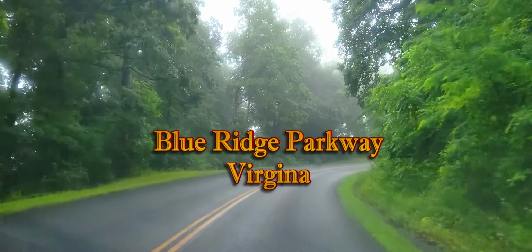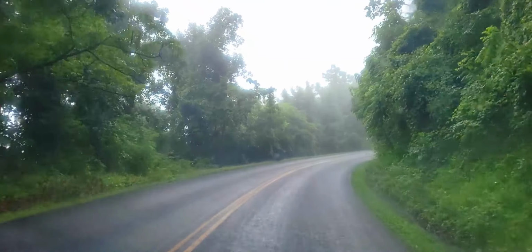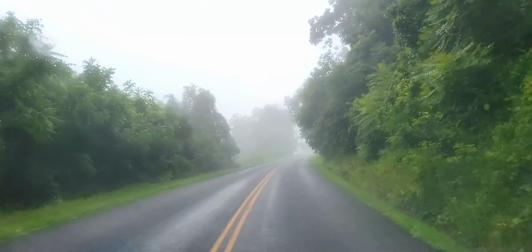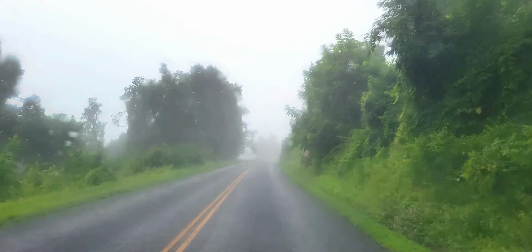Like I said, starting in the morning at the northern end, it's going to be foggy. Clean off the camera a little bit. Ease on down through here till the sun comes out, and we'll get some better video for y'all. Bear with us.